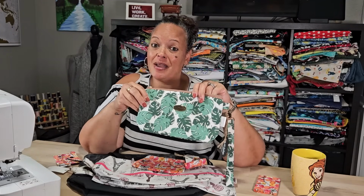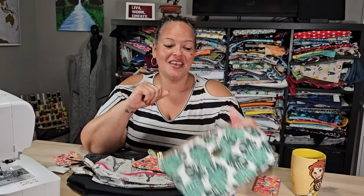Maybe around 24. But the goal for everything that I make is to have more than one item in that particular fabric because I want to sell more, right? And if they see a pattern, if they see a fabric that they like, they're bound to buy more of that fabric. Trust me.